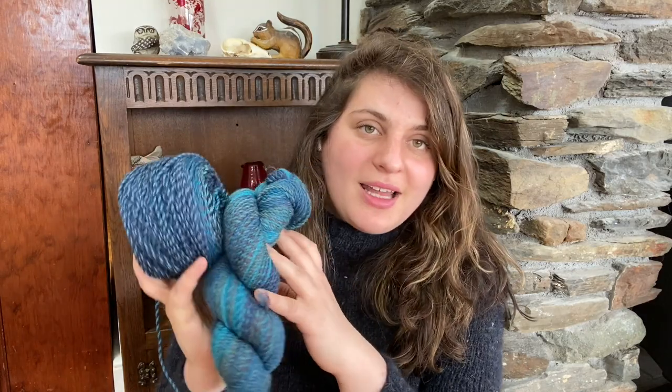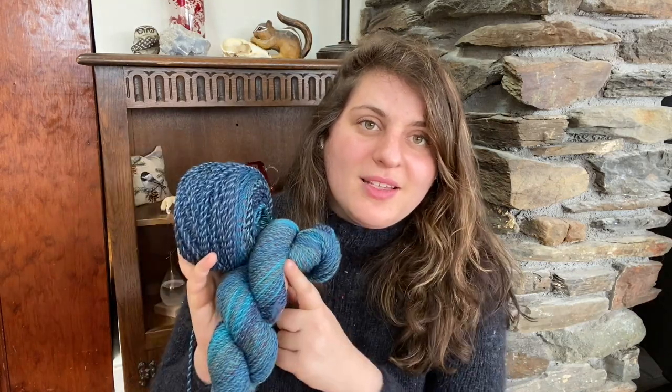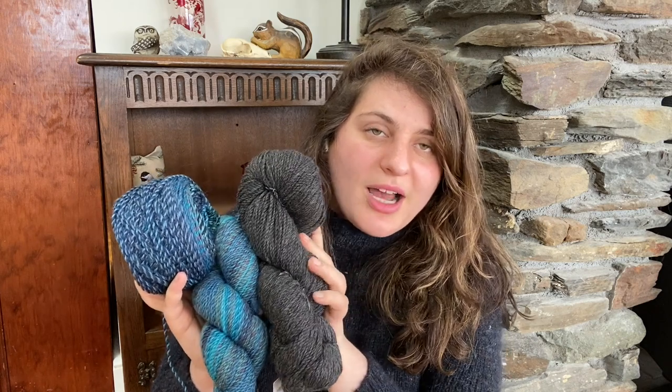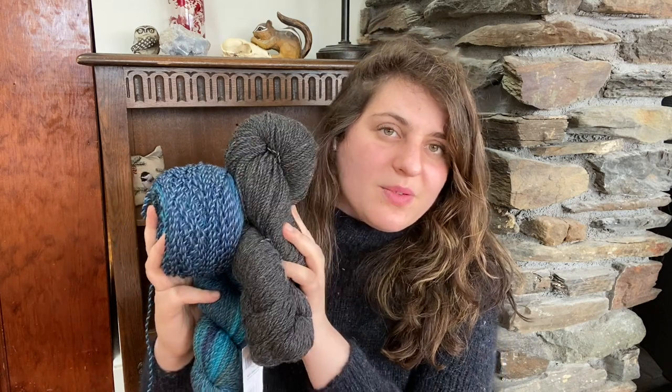I did realize that I have these 2 different skeins and that this one is going to be much more of a contrast with the charcoal than this one. So I think I'm gonna wind up this one to cast on for the sweater.